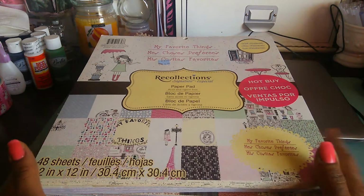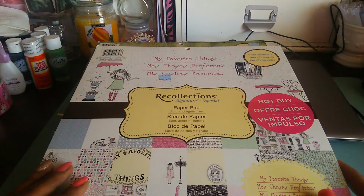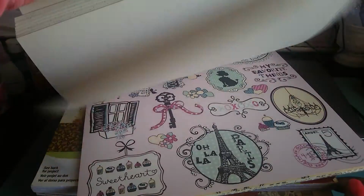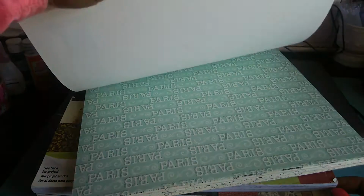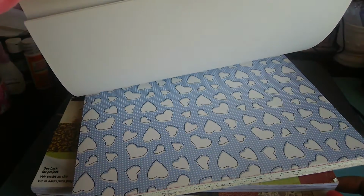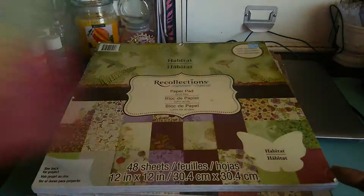So this lot is number 4. And the first one we have on top is the What's My Favorite Things by Recollections. And this pad has, I believe, 2 sheets missing out of it. But for the most part, they are all here. And this is number 1.